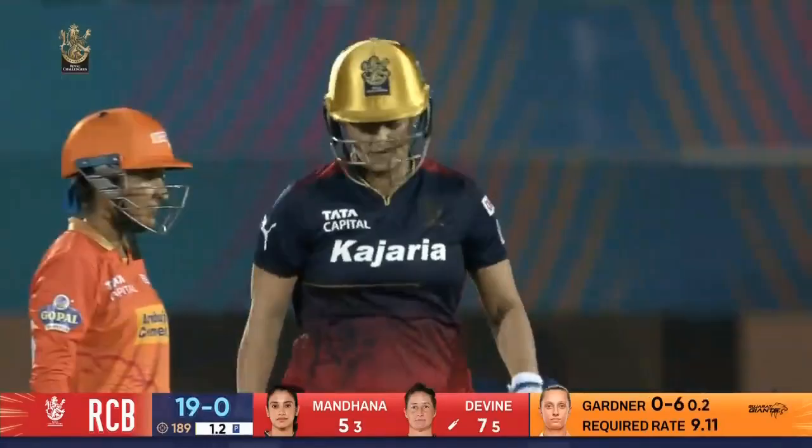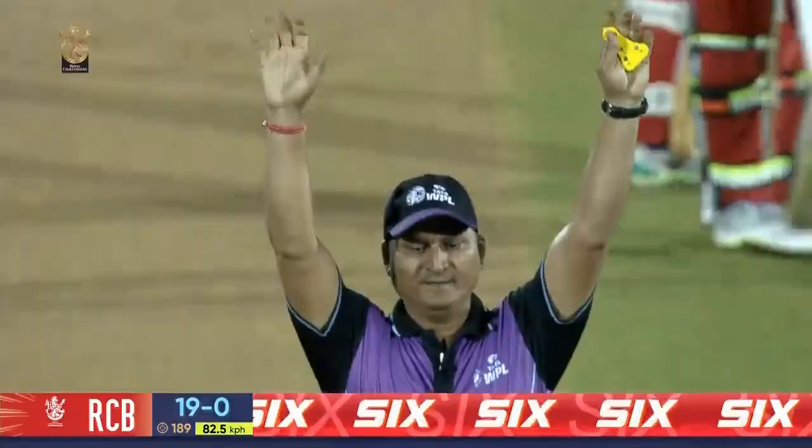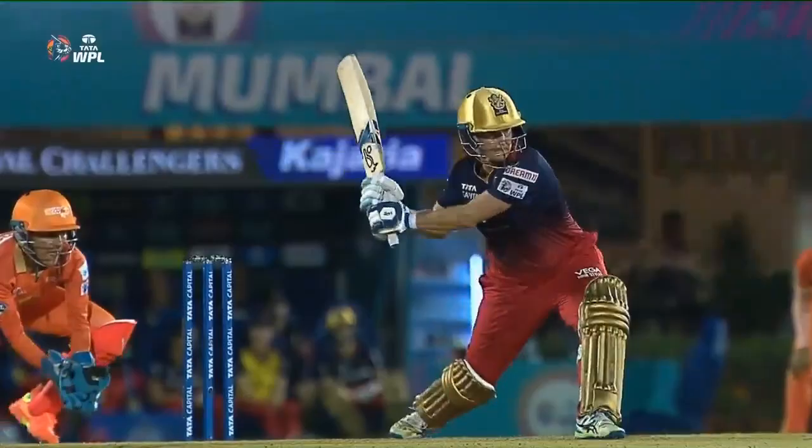This was slow and short on off. Devine backed away for a big heave towards deep mid-wicket. 9.2. Shreyanka to Mandhana, out caught and bowled. Soft dismissal. This was pushed fuller onto off. Mandhana tried to clip a leg side but gets a leading edge that lobs straight back to Shreyanka. Finally something to celebrate for the Gujarat team.